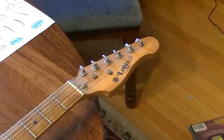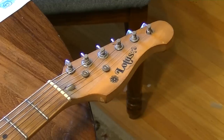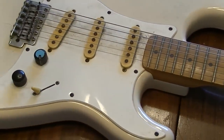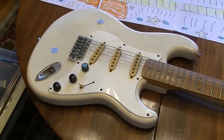What I was thinking on this one is, if nothing else, for $10, I could strip the tuners off of it, strip the electronics out of it, maybe make a cigar box guitar, who knows. But anyway, well worth $10. I'll take that home every day of the week.